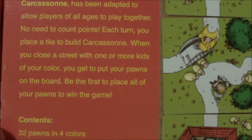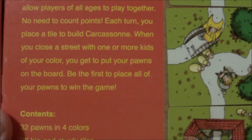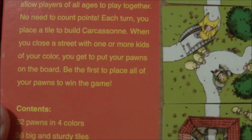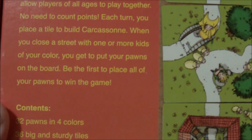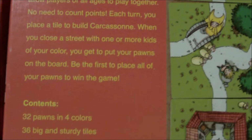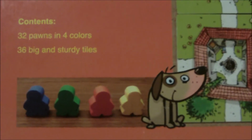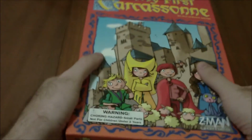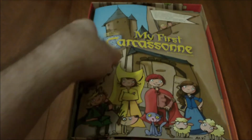Each turn you place a tile to build Carcassonne. When you close a street with one or more kids of your color, you get to put your pawns on the board. Be the first to place all your pawns to win the game. It comes with 32 pawns in 4 colors and the large tiles here. So let's open this up. And of course we just have the rule book here, which is pretty simple.